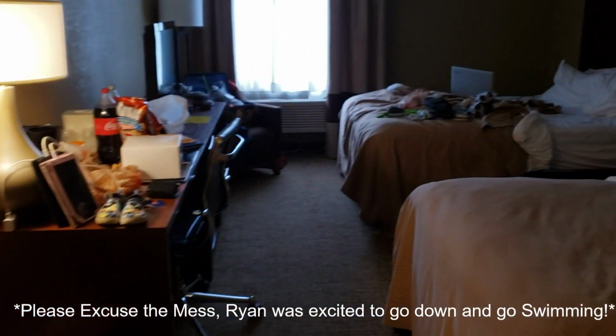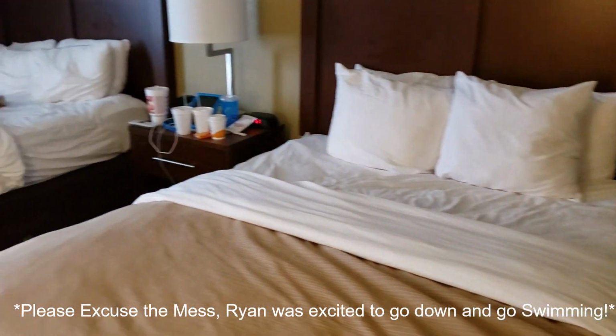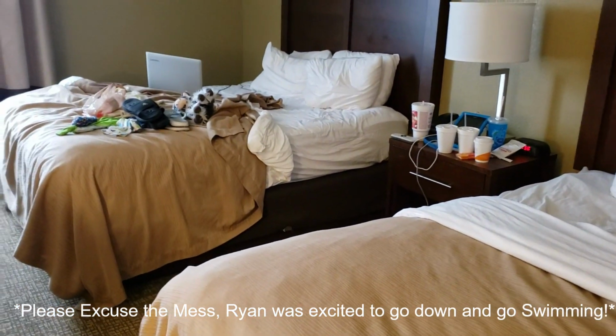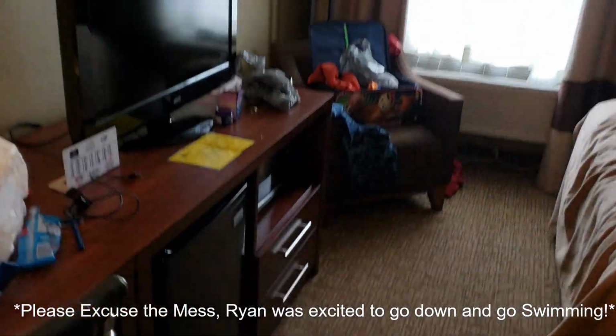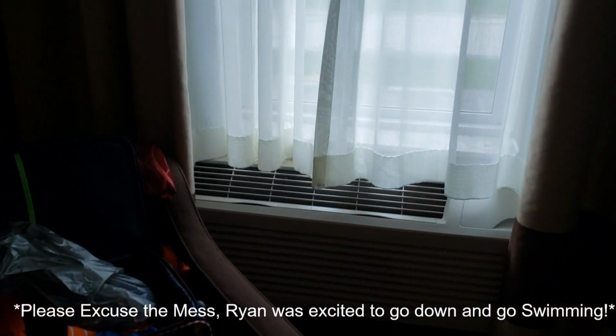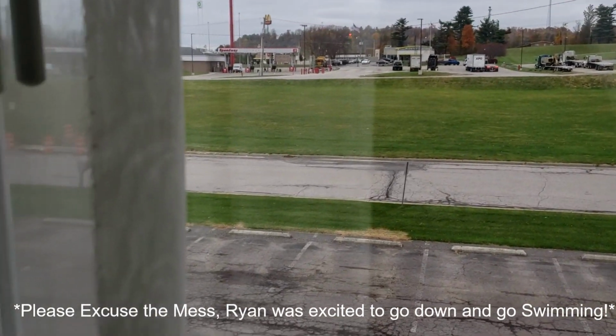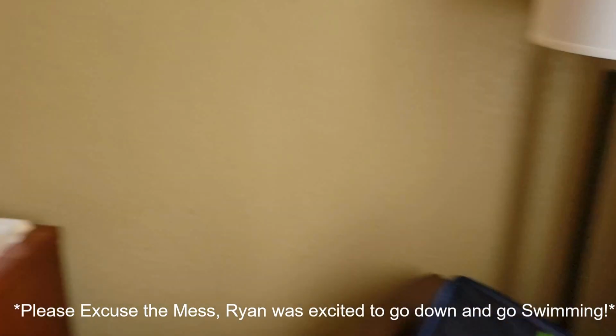And as you come in, you get your normal 2 queen-size beds with the center stand, TV, mini fridge, microwave, another chair, and then since we're on the 2nd floor, you can see that it's a little higher up. There's some stuff around as well, and that's pretty much the room tour. So we'll catch you guys later.